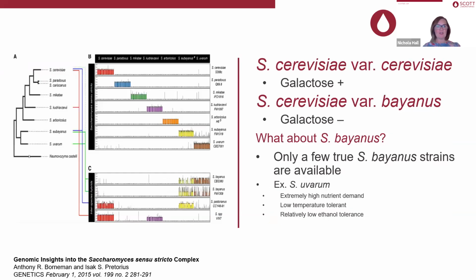So the first thing we have in that chart is cerevisiae. So that means Saccharomyces is a genus, cerevisiae is a species, and cerevisiae is, we can call it a subspecies or a race, that we will use the term interchangeably. And a cerevisiae can utilize galactose as a carbon source in those assimilations that we do as part of the taxonomic classification. A bayanus varietal cannot use galactose.